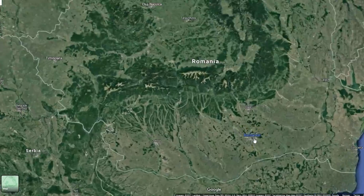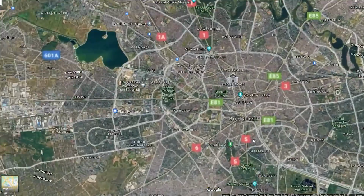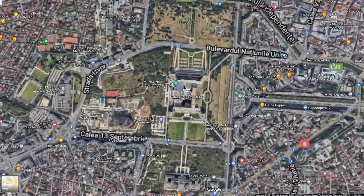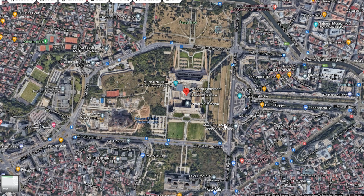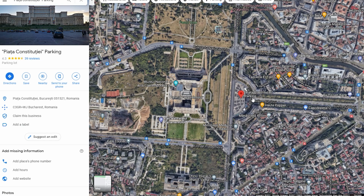So Bucharest lies here in the south. Whoa, this looks like a really large city. Let's see what we have here. This looks like the parliaments. Palace of Parliament. Whoa, look at that building. Here we have the parking for the parliament, also important. Piața Constituției parking. You have a great view of the parliament building.